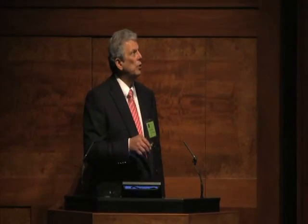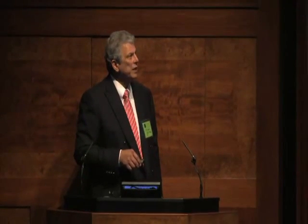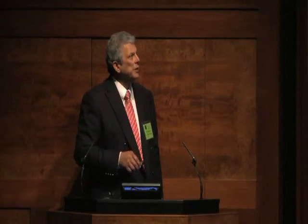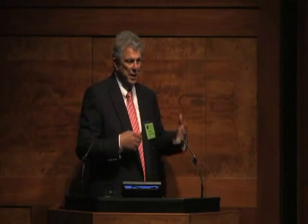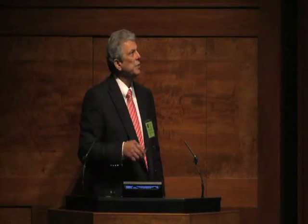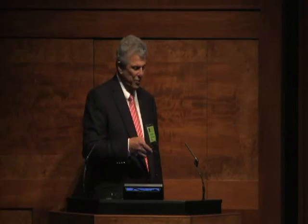So one of the boreholes was extended to 5 kilometers, and we created another system here. But this time the separation was 600 meters. We developed a technique of injection, 600 meters, and we were able to circulate this. Now let's see if it works.